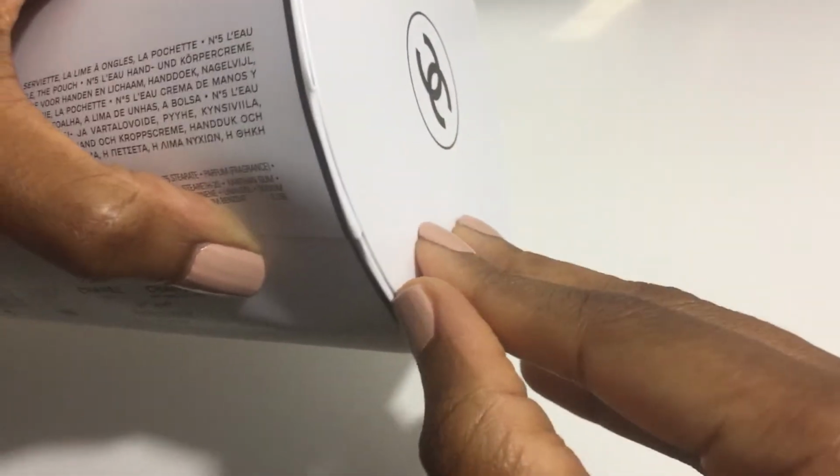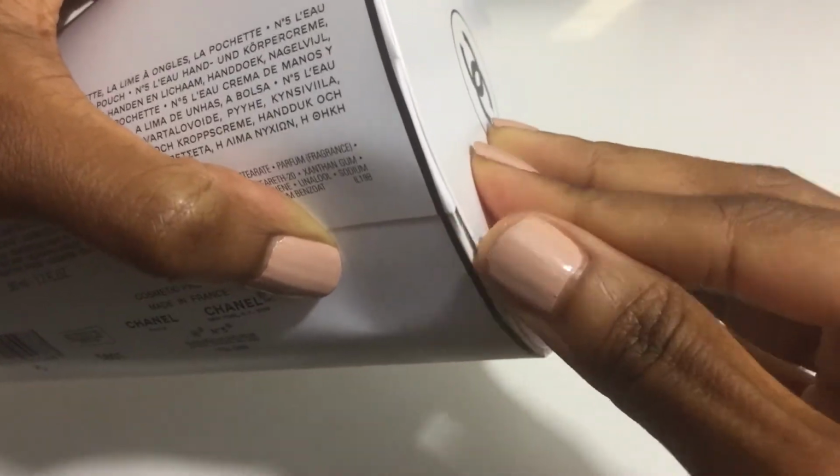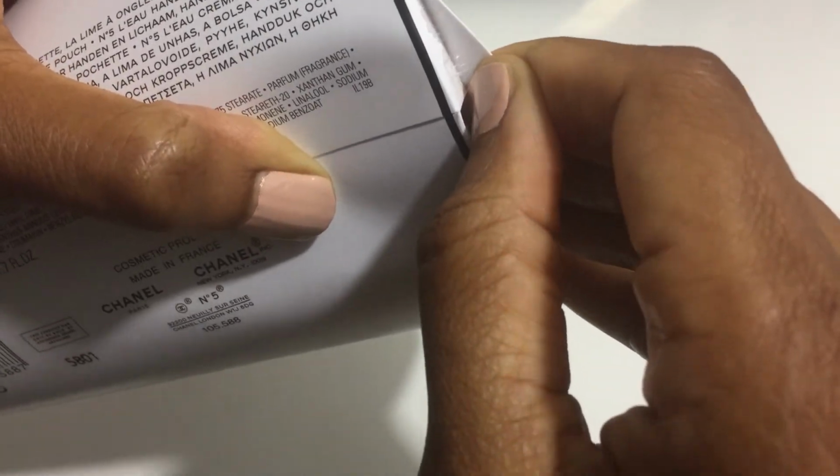Let's open it. There seems to be some type of little opening here. Let's see. Oh, I hope I'm not messing this up.